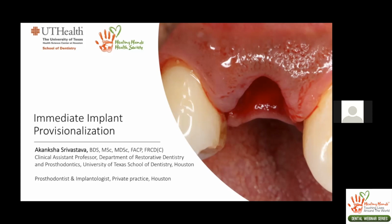So today I want to talk about immediate implant provisionalization because, according to me, replacing a missing tooth or teeth with implant restorations is much more complex than simply placing a dental implant, taking an impression 2-3 months later and restoring it. I think a very critical factor in achieving optimal aesthetics, function, as well as periodontal health is developing the emergence profile of the implant restoration.